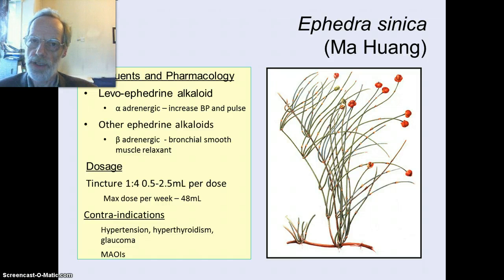Don't use it if somebody's hypertensive or hyperthyroid, if they have glaucoma, and if they're just excitable generally. And never use it if the patient is taking monoamine oxidase inhibitor drugs.